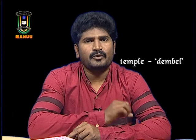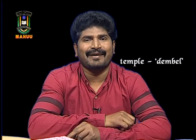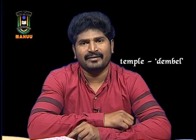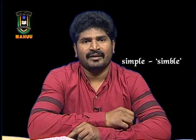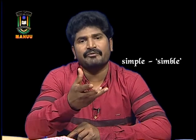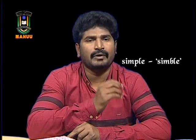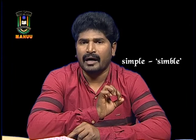Temple is pronounced as dembel. In this word, ta is replaced with da, and similarly pa is replaced with ba. That is why temple is pronounced as dembel. Similarly, simple. Most of the Malayali speakers pronounce it as symbol. Here also, if you keenly observe, in case you get an opportunity to meet any Malayali speakers, please listen to them attentively so that you will come to know how they replace pa with ba.